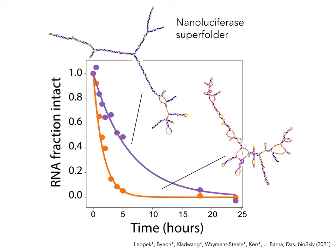And so here I'm showing a time curve. Over a number of time points, folks in the Barna lab took measurements of how much RNA was remaining. And so we can see that for this designed superfolder construct from Eterna, it has roughly a 2.5-fold increase in the lifetime over this less structured RNA. So this was very promising to see.